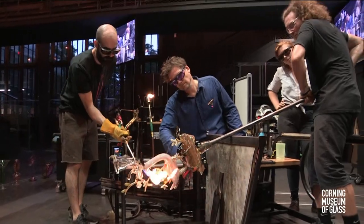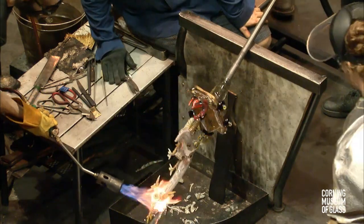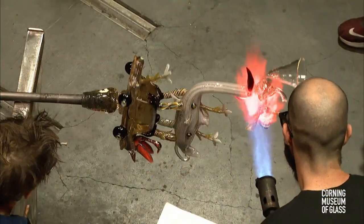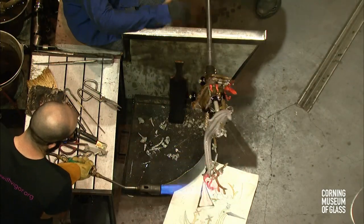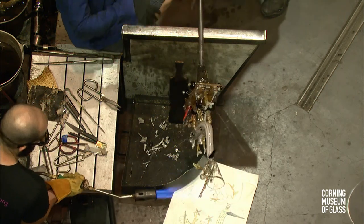So he's kind of chomping away a little bit at that connection, making sure that there's a weak spot. Glass breaks wherever the weakness is, so we always put in all of these constrictions, these weaknesses, to make sure that's where the glass breaks. Continuing to torch, balancing out those temperatures. Don't want any one little part to get too cold.